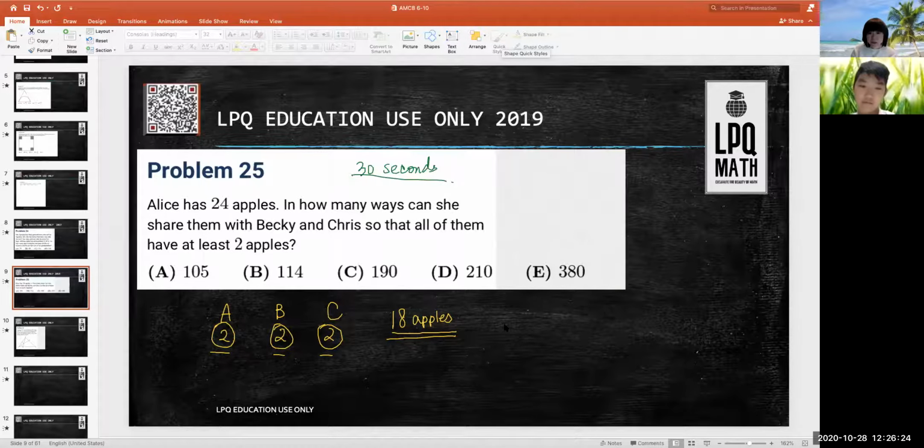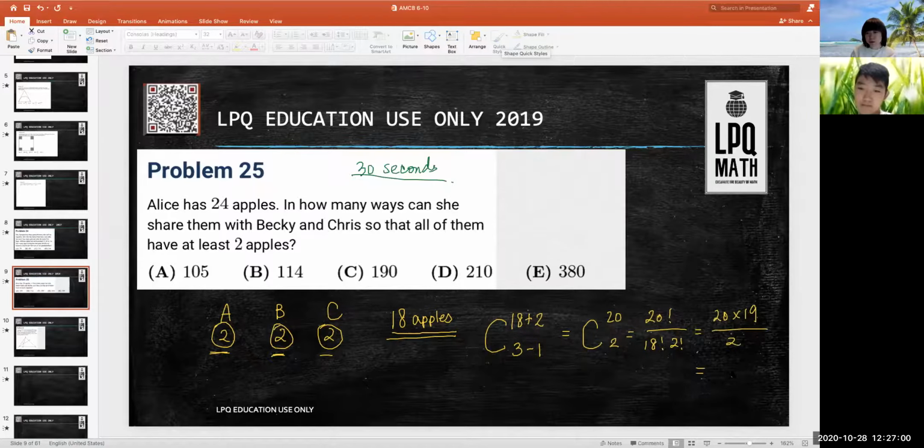So let's take a look at this one. We have a very good equation, called the combination equation. How many apples are there? 18. But because 2 of them could have 0, it is 18 plus 2, and on the bottom, I'm sharing with 3 people, so 3 minus 1. So the equation is C(20, 2), which is 20 factorial divided by 18 factorial and 2 factorial. So the answer is 20 times 19 divided by 2, which is also 190.